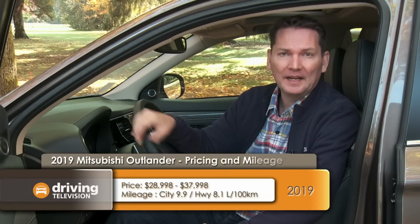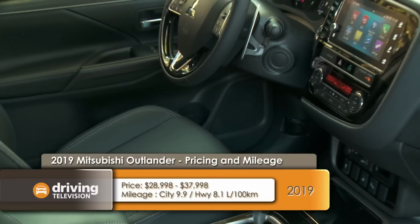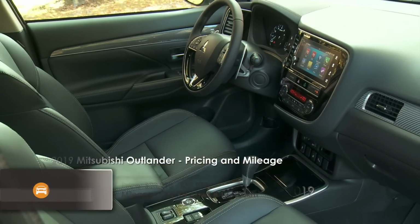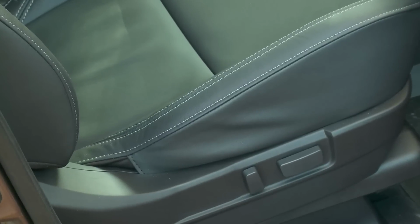Okay, now I'm sitting in the regular gasoline Outlander, and as I mentioned, part of the story with this vehicle is continual improvement. And for 2019, they've added some nice features like new seats with new materials making them more comfortable. And one thing that's quite uncommon in this class of vehicle is a power passenger seat, and that's standard on this GT trim. Also, you'll find in the back new air vents.